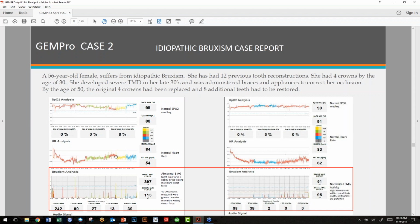So this is what a restless sleeper looks like. Third graph is the bruxism. Report on the left, third graph, bruxism. She is a severe clincher. We knew that, but we confirmed it.